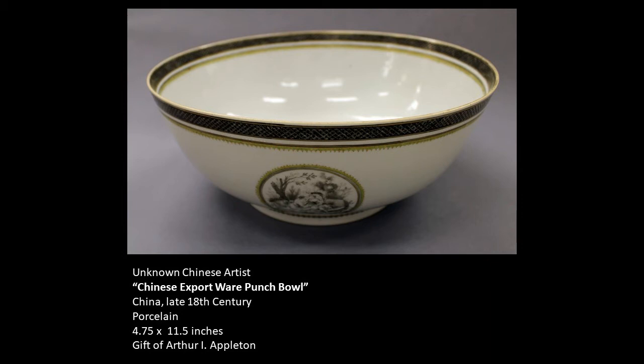Over time, people could actually request the motifs on these sets of dinnerware, and George Washington himself ordered both a set for private use and then another set when he became president of the United States. That is why it is called Chinese export ware. It was created specifically for markets abroad to appeal to American and European tastes.